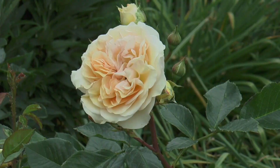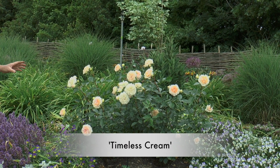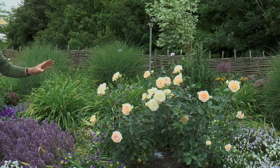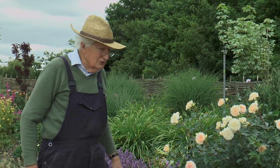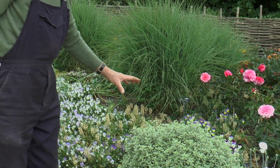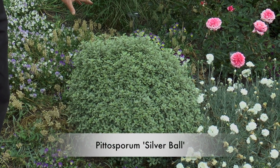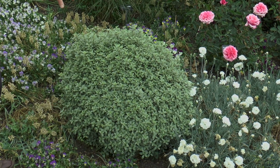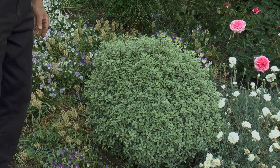This is one of the Timeless series, Timeless Cream. It's very good for cutting, very healthy, and beautifully scented. That's what we want, fragrance all the time. And this Pittosporum, it's called Silver Ball, an absolute cracker. I've got box beat. You don't need to trim it, it just keeps that perfect globe shape.